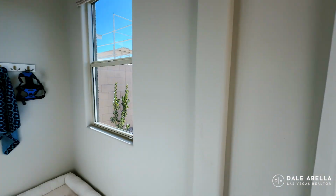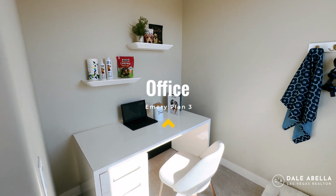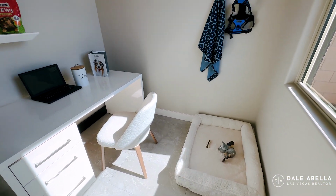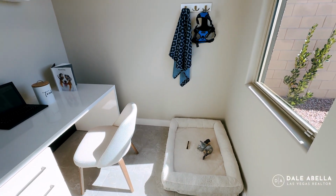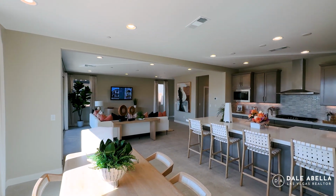All right, so right over here, it's a nice little small office workspace. I love how they made this your little dog friendly room. This reminds me of my office back at home. I have a dog bed right by my desk, so I hang out with my dog all the time.